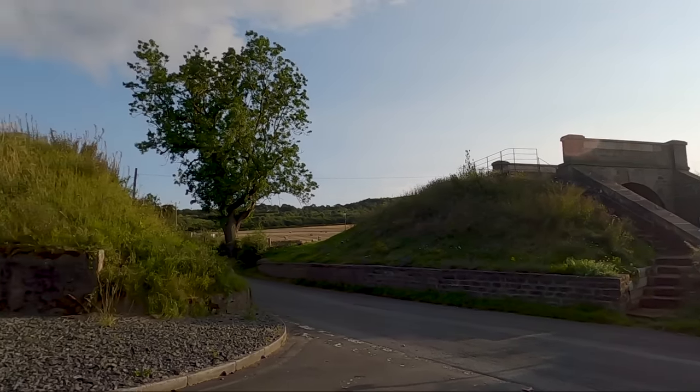Oh, it's been a hell of a journey, hell of a walk. But after miles and miles and miles, I don't know how many miles, I finally got to the highlight of the entire route, which is here, Brusselton. A bridge and an incline.